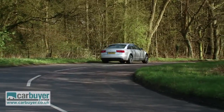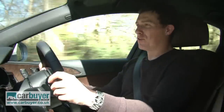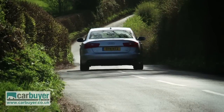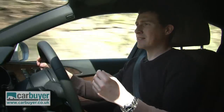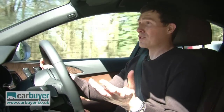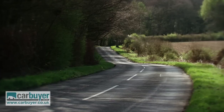Another benefit of that light body is agile handling, but don't worry, it's not to the detriment of comfort, because the A6's supple suspension means it deals with bumps much better than the old car did. It's very quiet too, actually. The cabin is well insulated for road and wind noise, and this means that it's a great long distance cruiser. However, it's good in town as well, because all the controls are nice and light.